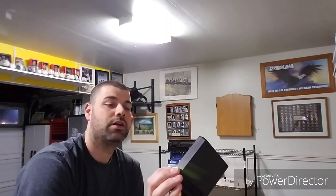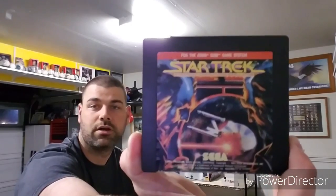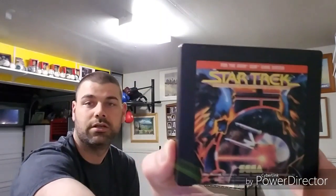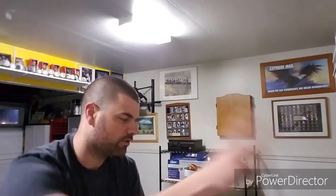Found this at another garage sale. It's the Atari 5200 Star Trek Strategic Operations Simulator. Yeah, $2. That was a pretty good pickup. I do have a regular Atari, kind of out in the shed. I'll have to pull that out later. So I have quite a bit of Atari stuff. It's just kind of put away right now. That's really one of the only things I have when rebuilding this whole gaming collection that I'm doing.